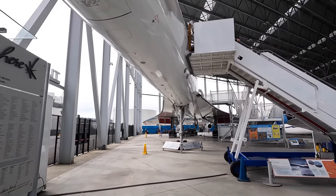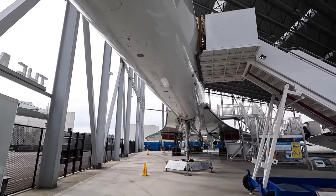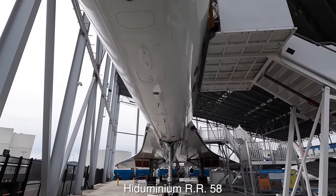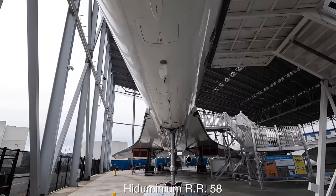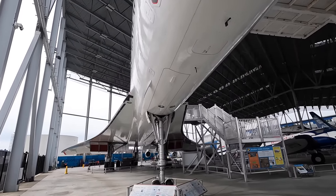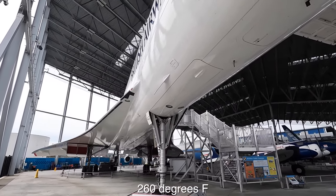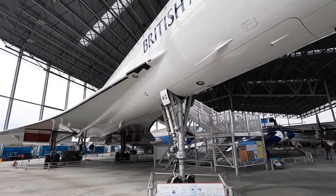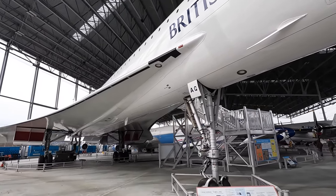Due to the high speeds, aerodynamic heating became a major complication. They used an aluminium alloy called Hiduminium RR58, and the highest temperature it could tolerate was 127 degrees, which limited the top speed to Mach 2.02. When the fuselage was heating up, it would expand by as much as 300 millimeters, or up to 12 inches.